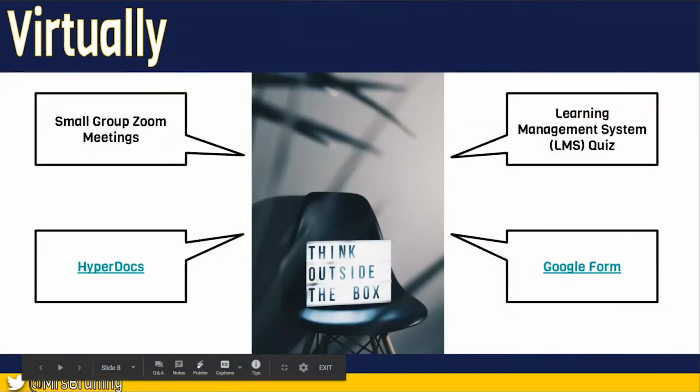What about virtually? An easy way to transform learning virtually with Esti-Mysteries is just how I presented it to you through a virtual video conferencing platform like this WebEx or Zoom. Another way is to create a quiz in your learning management system like Canvas or Google Classroom. The teacher could give students a clue each day, and students can respond through the built-in functionality of your LMS.